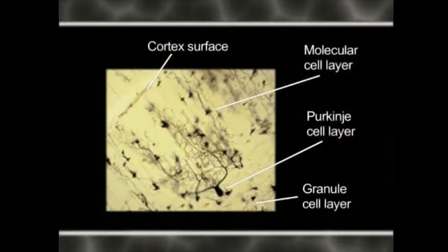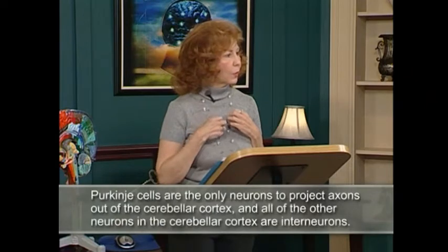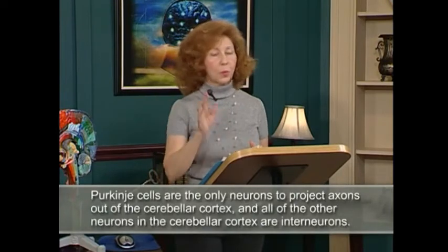And literally thousands of synapses are being made onto each one of these Purkinje cells. So Purkinje cells are extremely interesting. Another thing that's interesting about them, in the way the cortex of the cerebellum is organized differently than the cortex in the cerebrum, is that the Purkinje cells, that one layer of those big neurons that get all that input to their dendrites, are the only neurons in the cerebellar cortex to project out of the cortex of the cerebellum. So all of the output of the cerebellar cortex will be via that one neuron type, only those neurons.